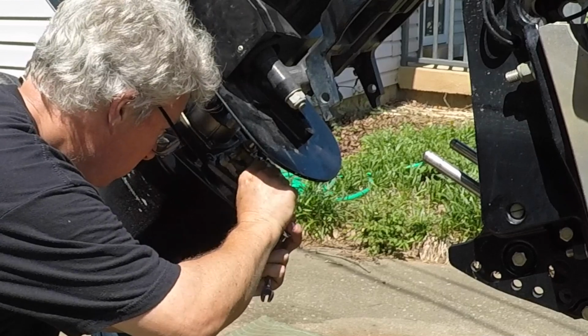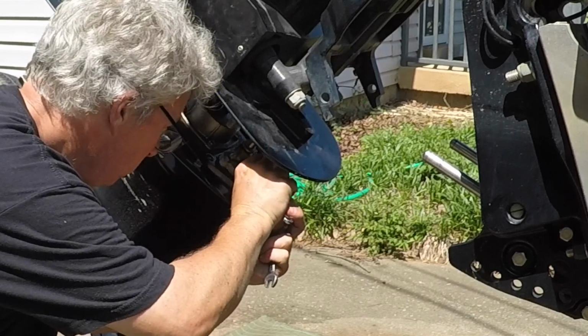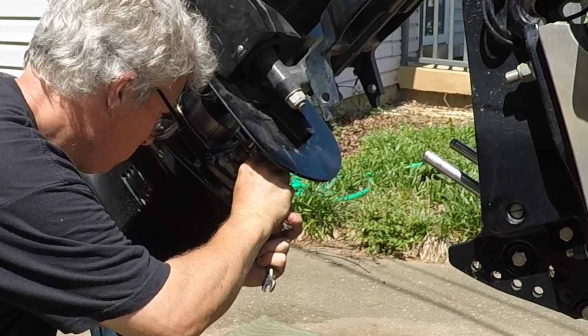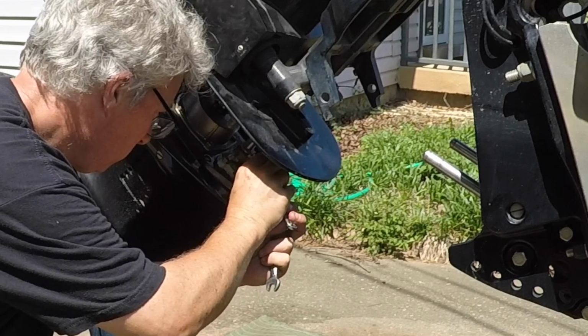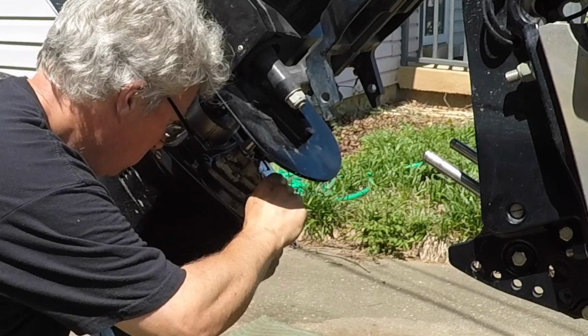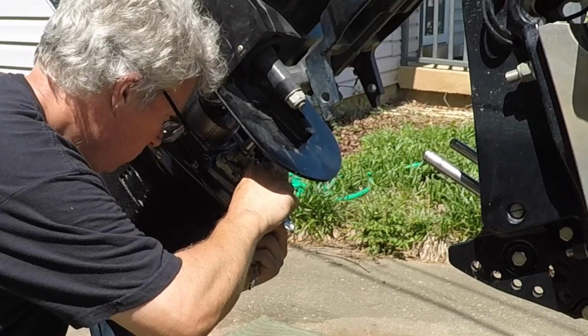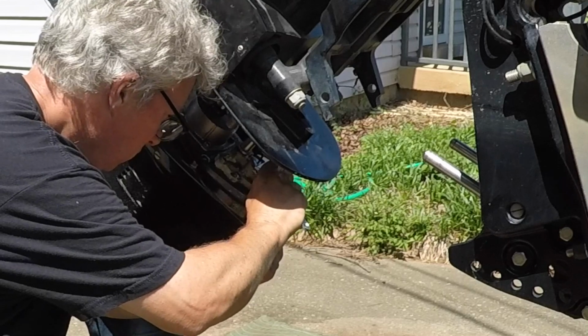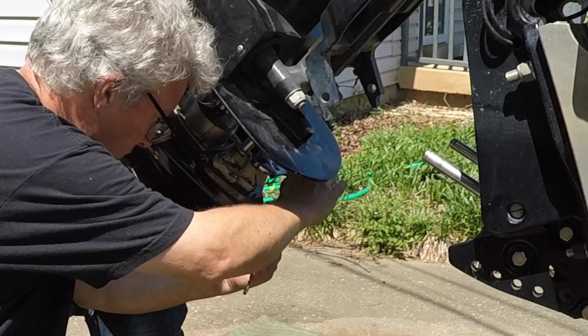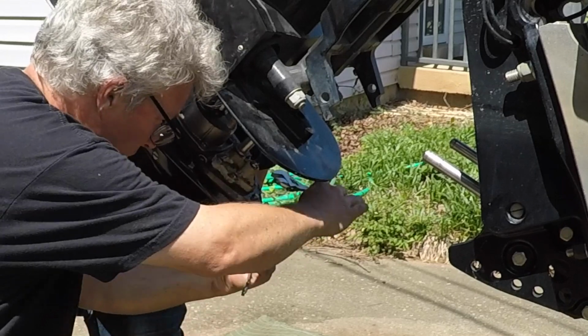You know, instead of crescent wrenches. Wrong way. Wrong way. Be careful with that. Don't strip it out. There we go. Hopefully you didn't damage it. Nope.